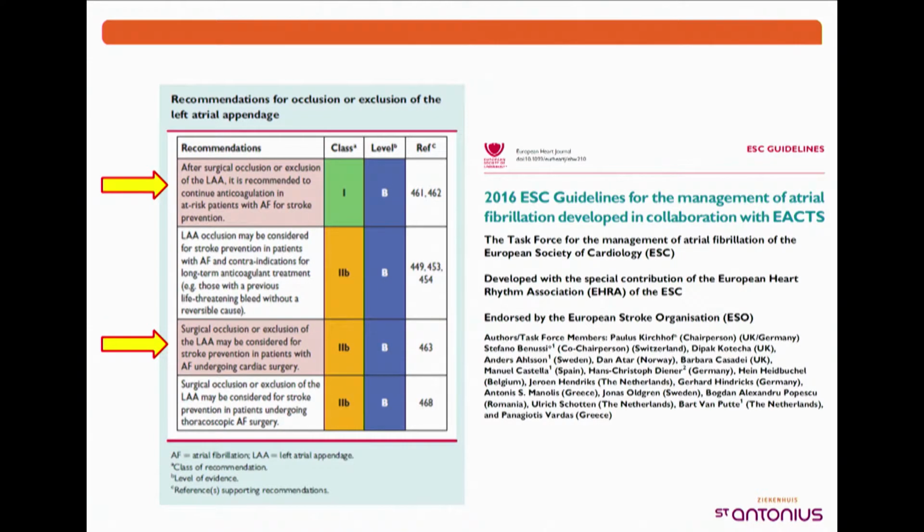If we take a look at the recent guidelines from the European Society of Cardiology, we can find one table talking about the role of the left appendage in cardiac surgery. The first recommendation clearly states that we have to continue oral anticoagulation after excluding the left appendage. This is an interesting one because it's a class 1 indication, and we all know that many colleagues of us just stop anticoagulation when the patient is free from AF after exclusion of the left appendage.